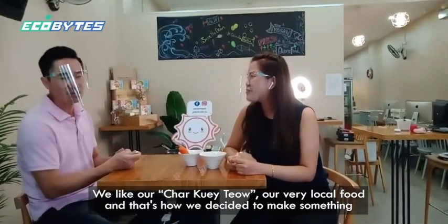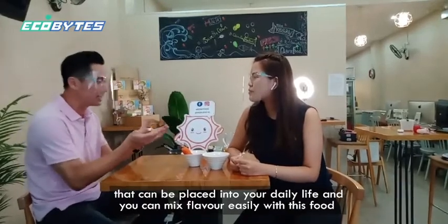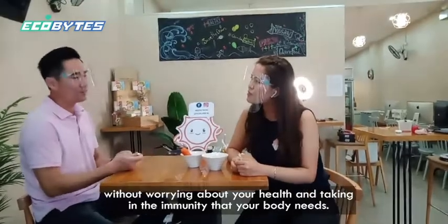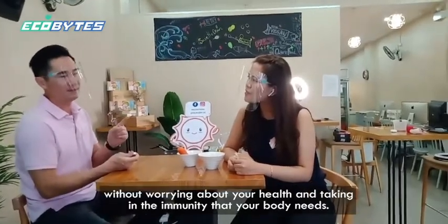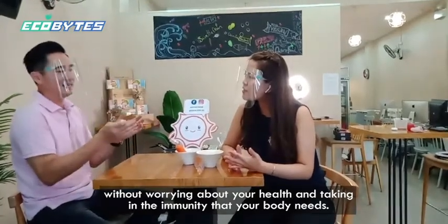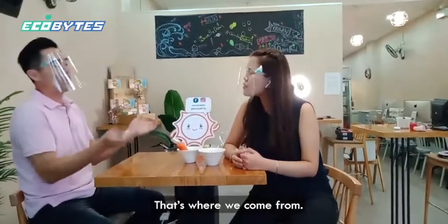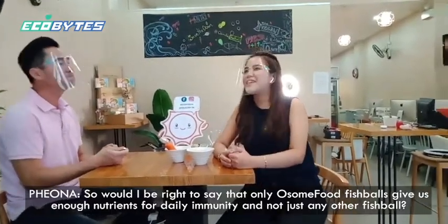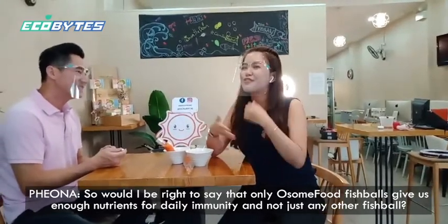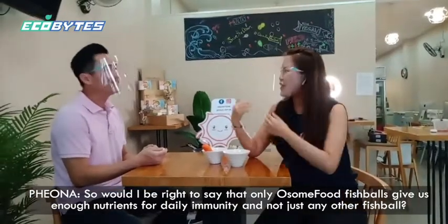And that's how we decided that we want to make something that can be placed in your daily life, yet you can add flavor easily into this food without worrying about your health, and yet you can take in the amount of immunity that your body needs. And that's where it comes from. So I would say that the OsomeFood fish ball gives us enough nutrients for the daily immunity. So not just any fish ball, but your fish ball, right?